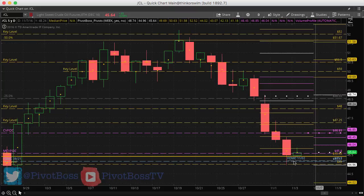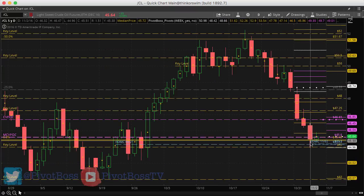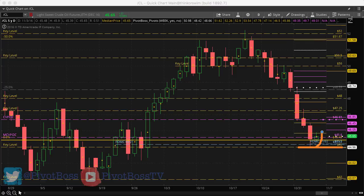Right now, we're not seeing any signs of a rejection down here just yet. 45s have held. We have seen a bounce. But in terms of a rejection, we haven't seen that. Instead, we're seeing quite the opposite. We've seen a continuation downward, and now price is pushing into the midpoint of the previous session and so far being defended already. That could be selling pressure for new lows.